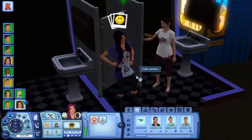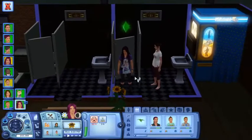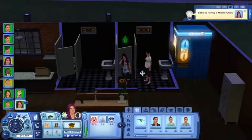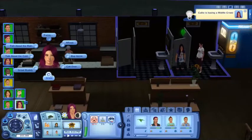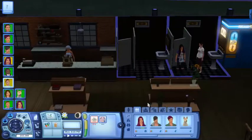Okay, I definitely need to restyle her because she's now an adult and maybe she shouldn't be dressed so young adultish. Oh my goodness, she's having a midlife crisis. Is the guy still here? Go talk to the guy. Children, you can take care of yourselves. I hope you're taking care of yourselves.